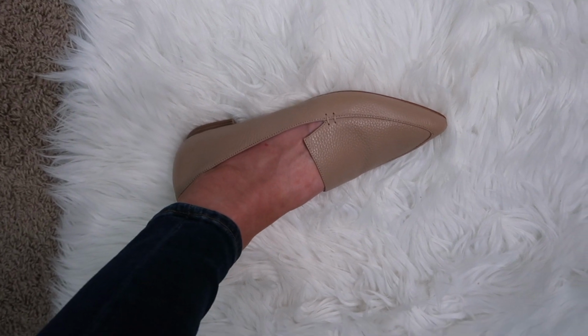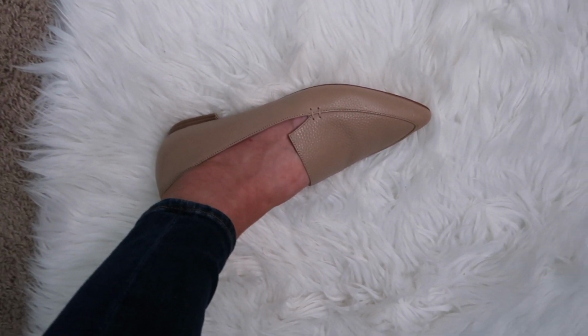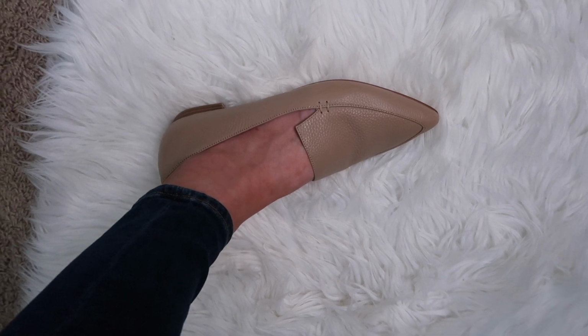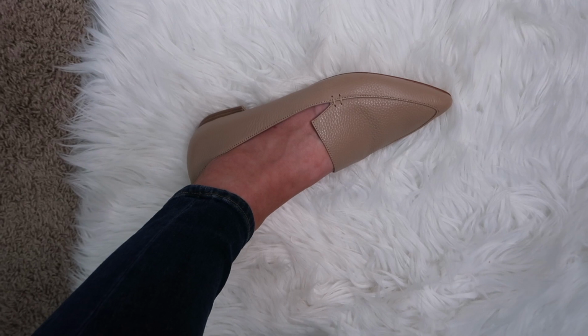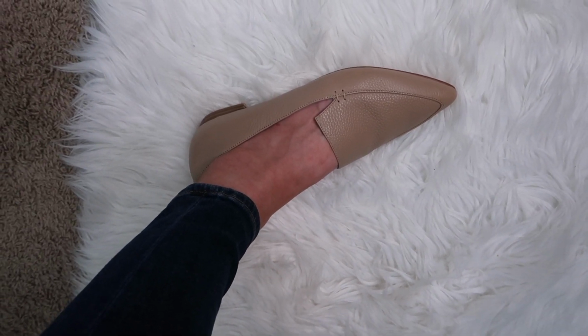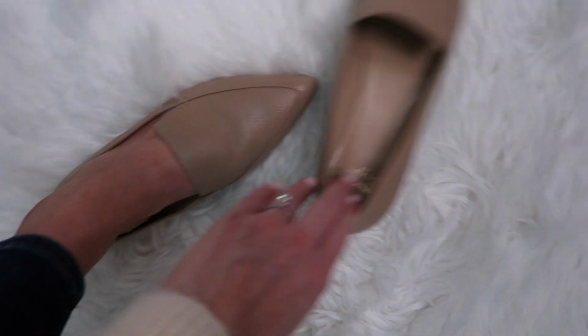So I picked these up for work. They come in a ton of colors. I'm like 90% sure I'm gonna keep them. I'm still gonna walk around and make sure they're comfortable. If you couldn't tell, I was definitely focused on work shoes, so I got a bunch of different options. I really like this nude color. I feel like it will go with everything.